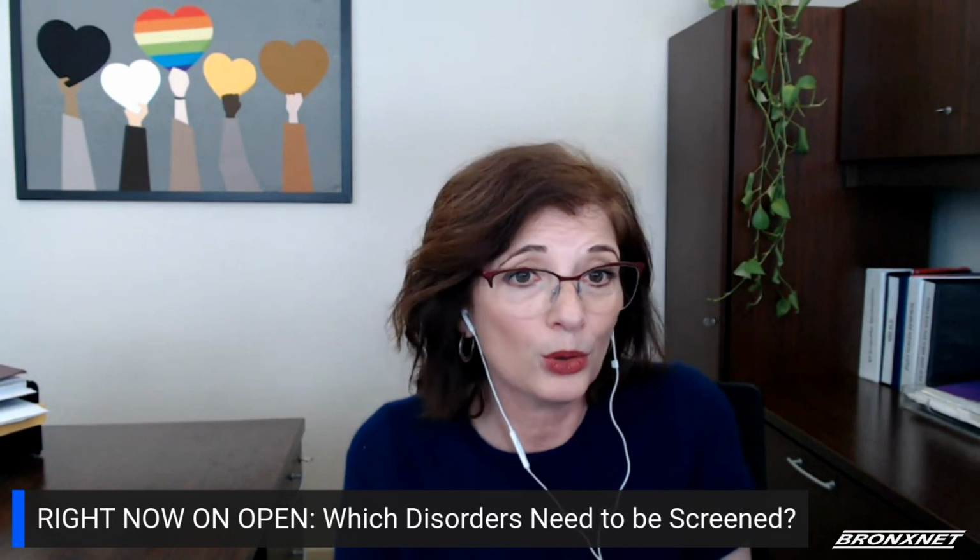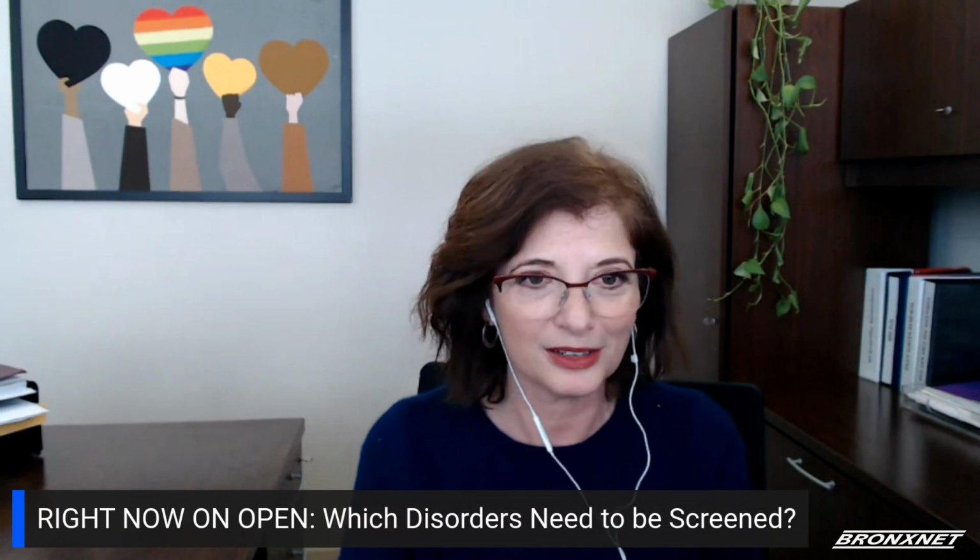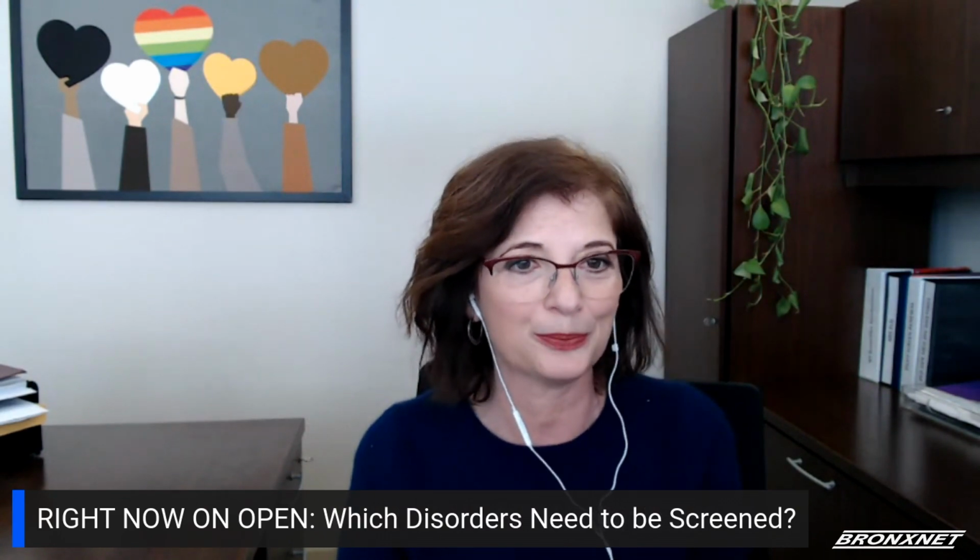So the goal is to try to treat early so that we can minimize those effects on the lungs and the liver and the spleen and the bones and the brain. And I can definitely see why parents would want to get these screenings for their children.